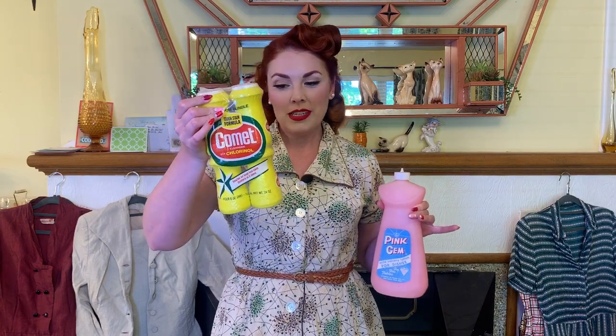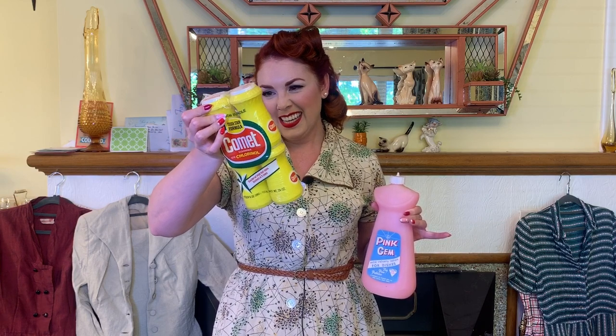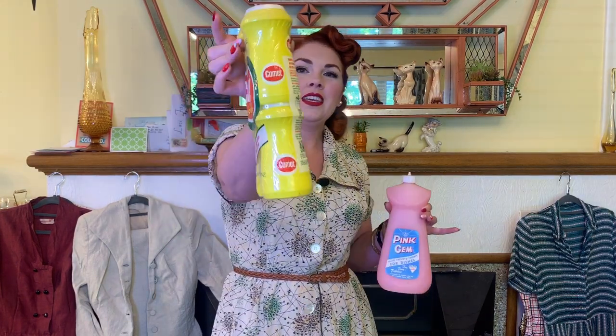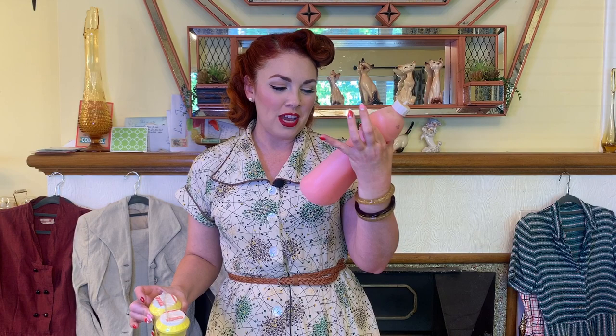So we have some Comet, handy dandy, it says, in these little tiny, a bathroom bundle, it says, little tiny things of Comet. There's the label. And then this one I could not leave behind. It is the Pink Gem Mild Velvety Lotion for Dishes.